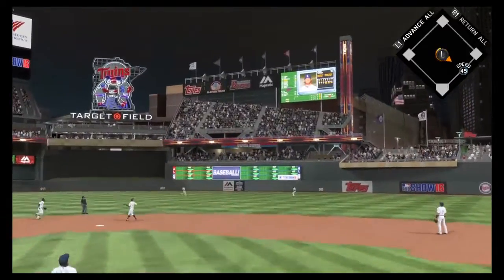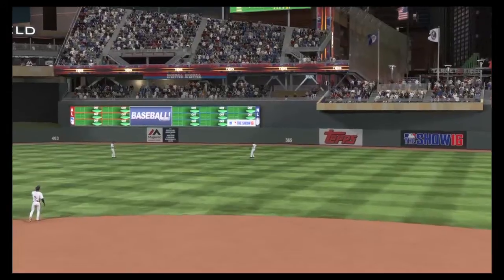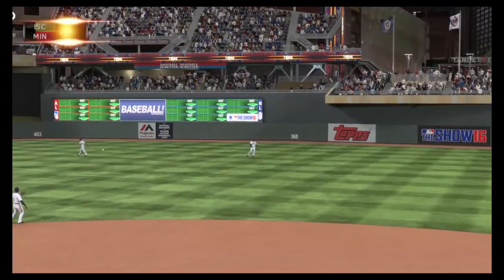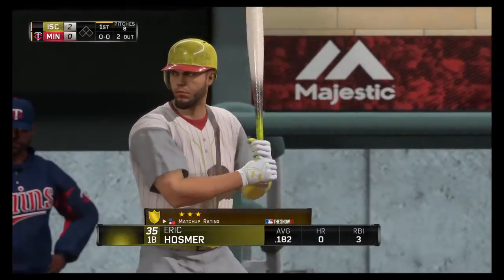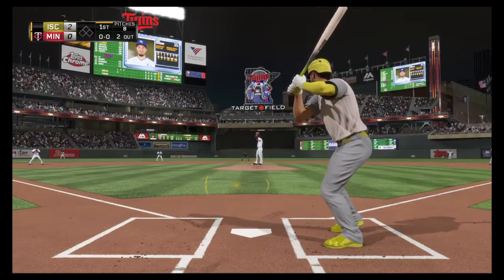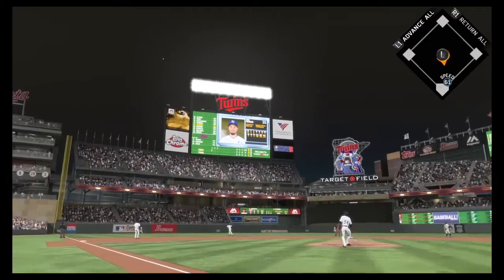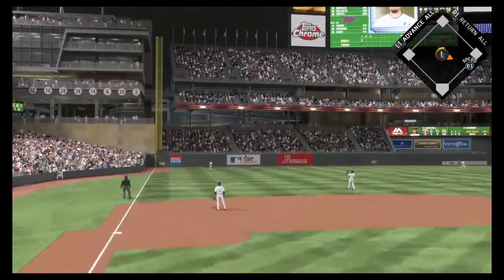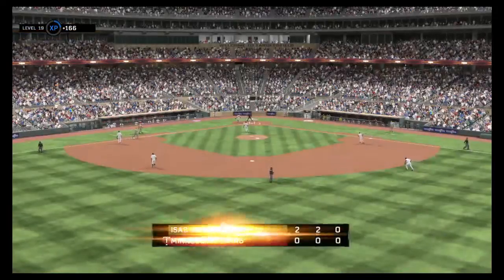Pitch swung on and hit in the air. Sano is camped under this one, and he's got it for out number 2. So bases are empty here with 2 gone, and standing in, here's the first baseman, Eric Hosmer. Santana steps into the windup. Here comes the first pitch. That's lifted the other way out to left. Moving under it, Buxton. No trouble with this one, and the inning is over.